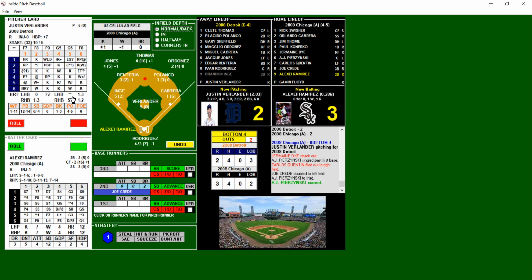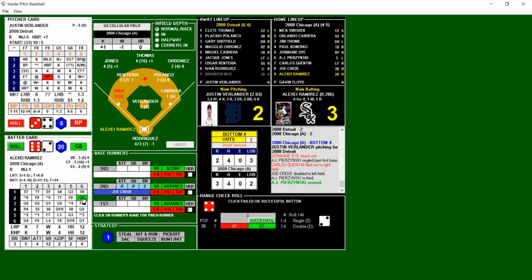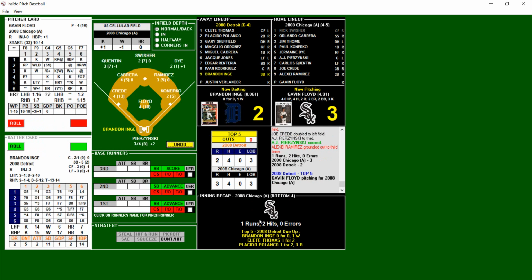And that's going to bring up Alexei Ramirez. Ramirez with a walk and a run scored. Strategy rolls a 1. 3-4 range play. 6-2 ground ball to Ing. Ing's ranges in a 1-5. That's a 4. And he'll make the catch. And that retires the side. 1 run, 2 hits, and no errors, and 1 left on. After 4, Chicago 3, Detroit 2.